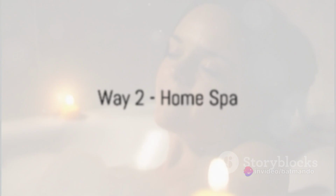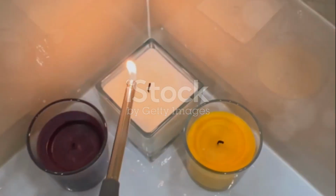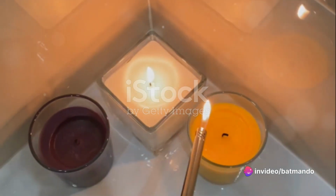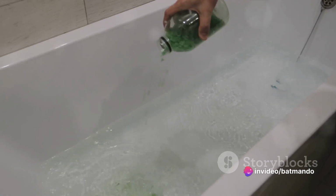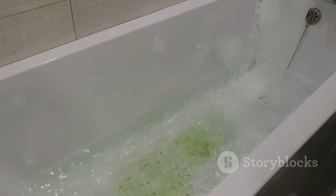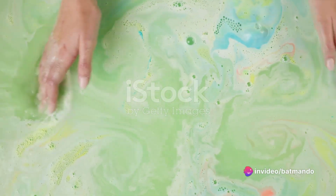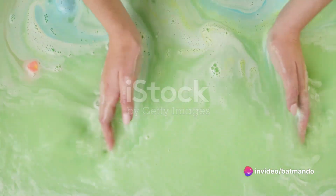The second way is to create your own home spa. Imagine sinking into a warm bath surrounded by the soft glow of candles, the air filled with the calming scent of lavender. This is no distant dream, but a reality you can create right in your own home. Start by setting the mood. Light some candles or use essential oils to fill the space with soothing scents. Then, run a warm bath and add some bath salts or oils. These will help to soften and hydrate your skin, leaving it feeling refreshed and rejuvenated.